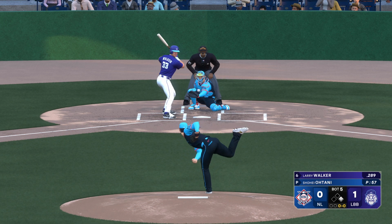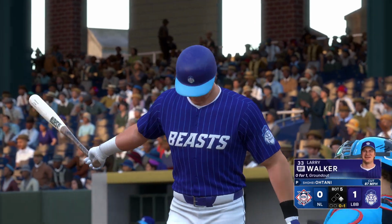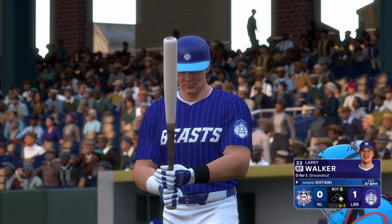At the plate, Larry Walker. Edge of the zone for a strike. It's 0-1.